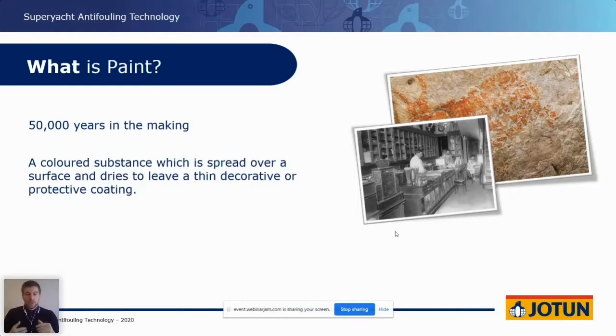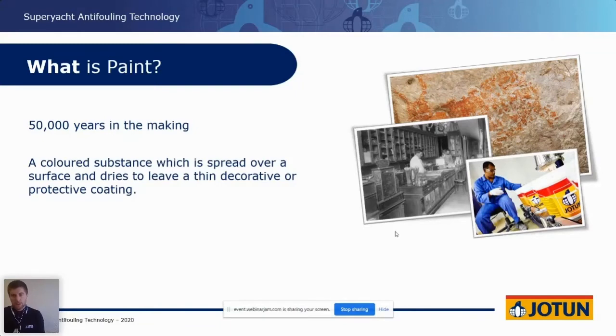But then we had the emergence of the Industrial Revolution, where a lot of steel structures were being built, and there was a huge, increased requirement for paint. So we saw the industrialization of paint. You can see on the right-hand side one of our factories, producing hundreds of thousands of liters of paint very regularly.